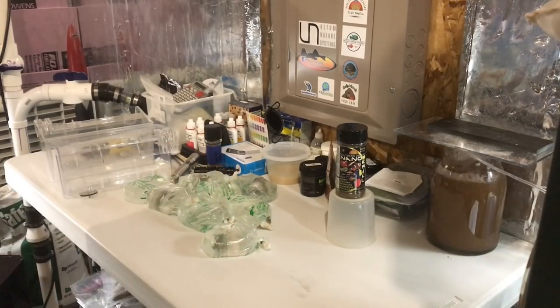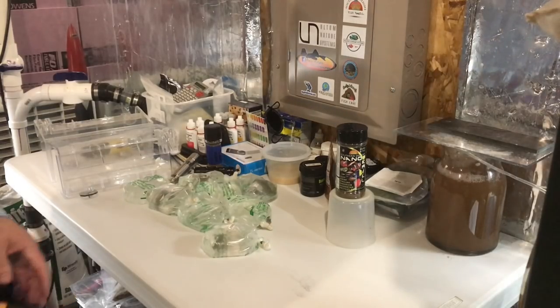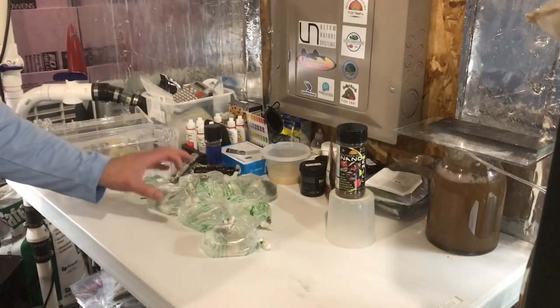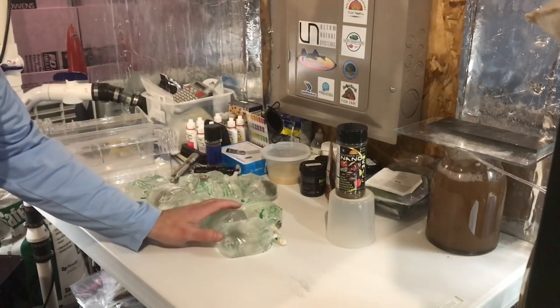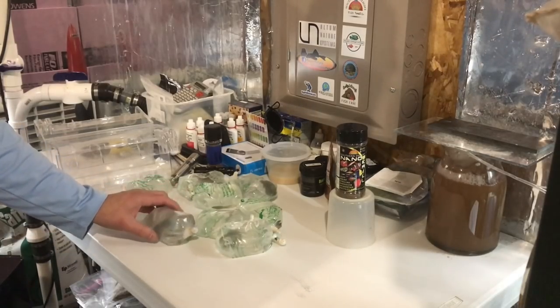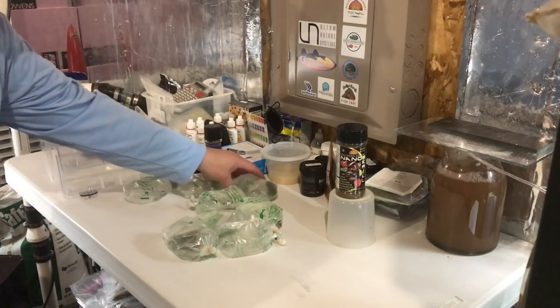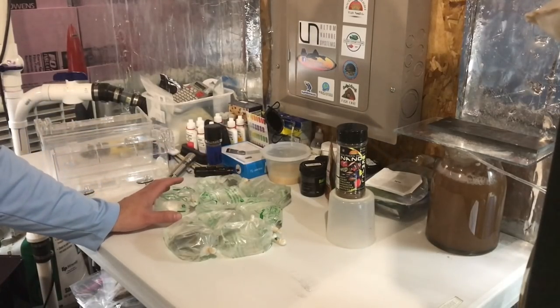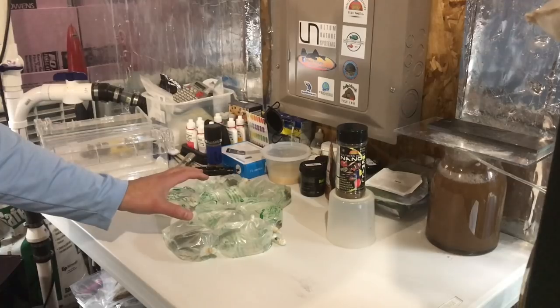They're going to have to go through a full quarantine process. Not because I don't trust Eric, I just quarantine everything, but I actually don't have a tank ready for them. They will be going in a 75-gallon tank that I currently have set up with some other stuff in it. I'll show you that tank here in a couple of minutes.